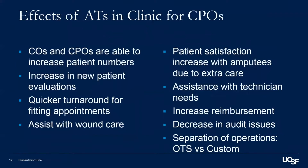The effects that the ATs have had in clinic have been huge here at UCSF. Mainly you can tell that by the expansion that's continued to happen. We have in O&P alone 4 athletic trainers currently, with another position open and likely more hires to come in the near future. And it's because of the value we've been able to bring to clinic in different ways.